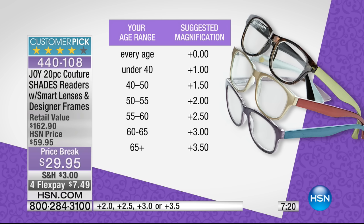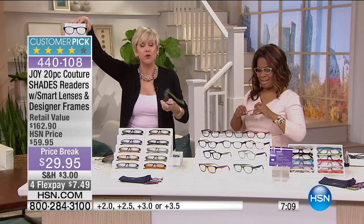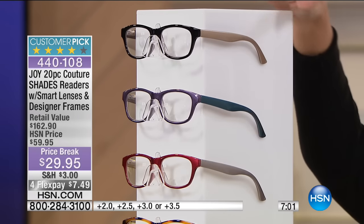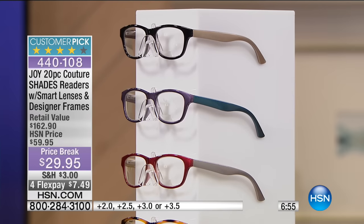All right, let's talk about this for a moment because these are fabulous. Well, you're getting more readers than you've ever been offered from Joy before. This is a 2-foot-high tower filled with all your gorgeous color block readers. They're absolutely amazing. You've got one color on the face and one color on the side. So if you're getting these to just go ahead and enjoy the fashion aspect of them with all the great colors available, you have hit the jackpot with 9 pairs of readers.